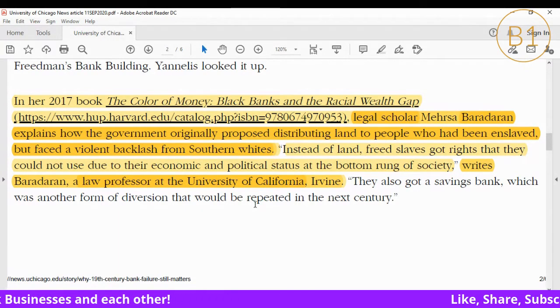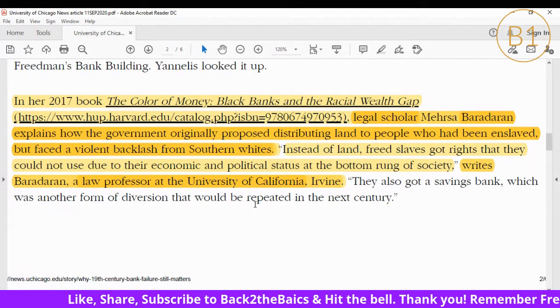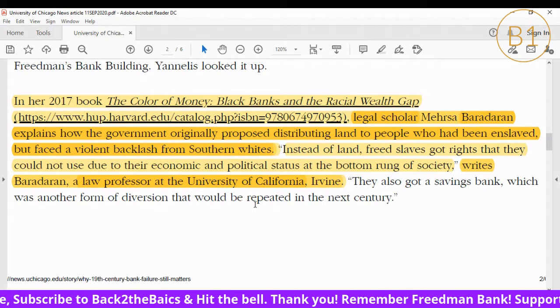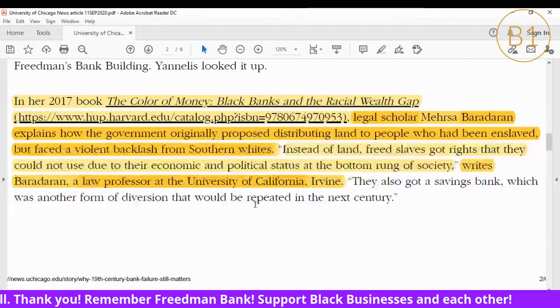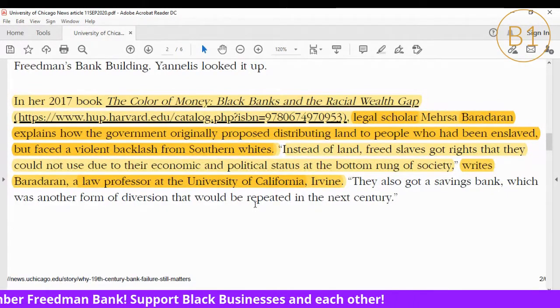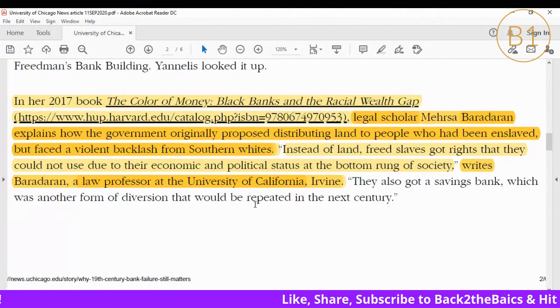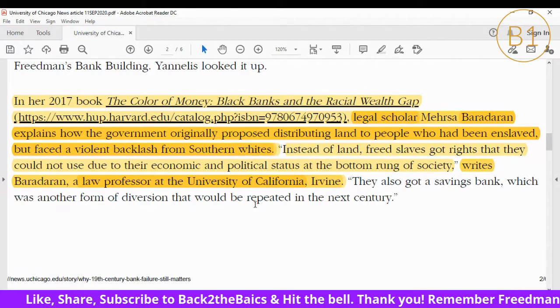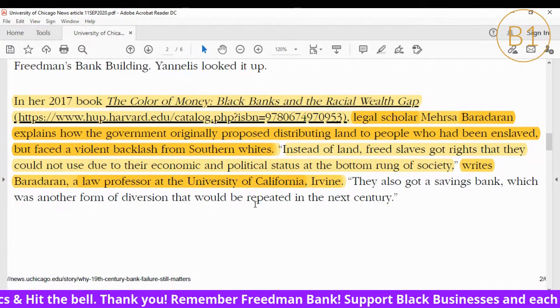Back to the article. Instead of land, freed slaves got rights that they could not use due to their economic and political status at the bottom rung of society. Rights, of course, legal scholar Baradaran, a law professor at the University of California, Irvine. They also got a savings bank, which was another form of diversion that will be repeated in the next century.